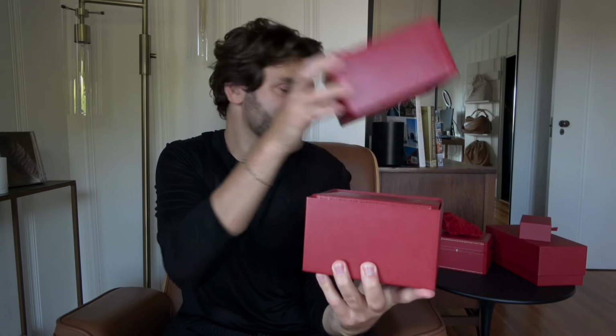The sales associate came back with two of those boxes containing our watches, and I'm going to show you the watch finally now. So we have a double packaging situation here. The big one has a Cartier writing on it, and you open it like so. And the other one is actually the watch case.